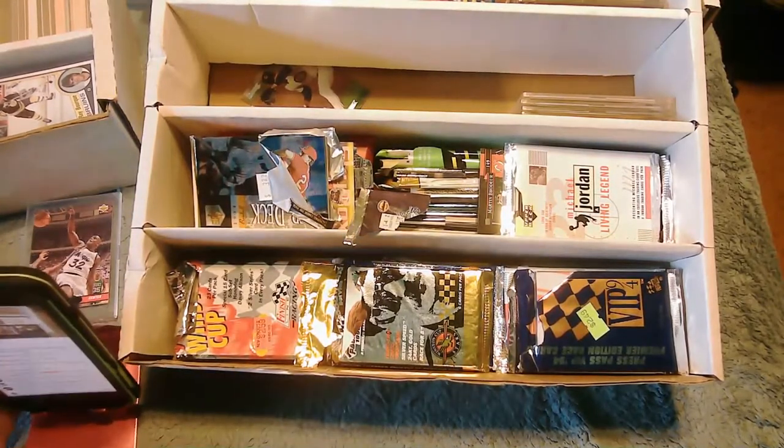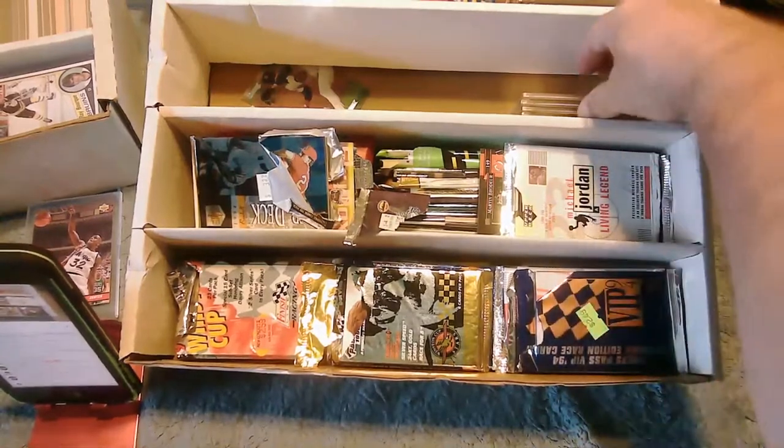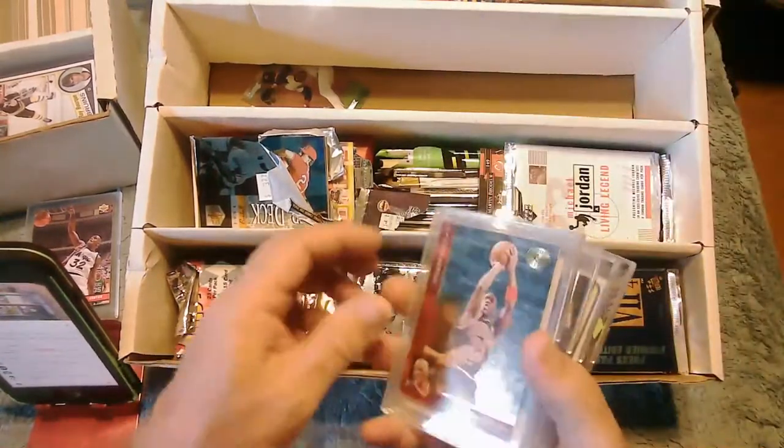These were just boxes that I bundled. Like I just said, all right, how much for the whole box? That's the kind of way I approach these guys. Give me a number on the whole box.